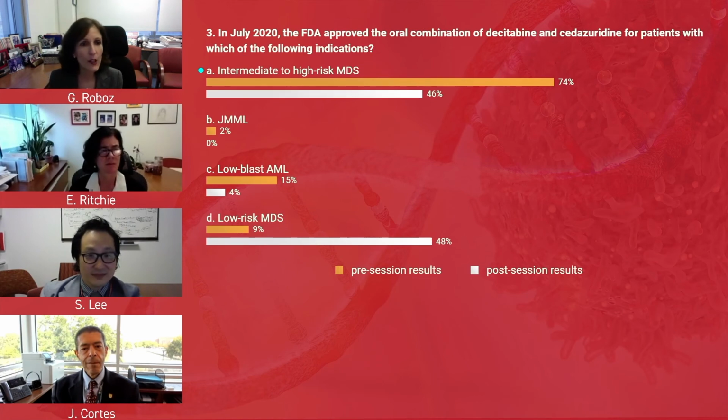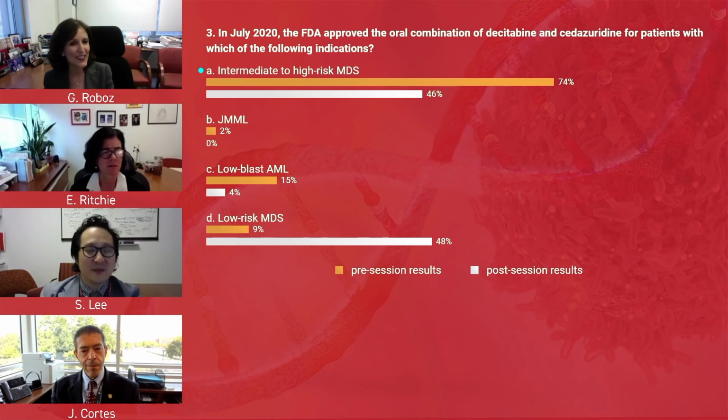Okay, so in July 2020, the FDA approved the oral combination of decitabine and cedazuridine for patients with which of the following indications? So in the pre-session, intermediate, so this is interesting. The pre-session said intermediate to high risk MDS, and then that dropped down, and then low risk MDS got in the post-session. So that's interesting. So there is some confusion about that, and I can understand where that would come from.